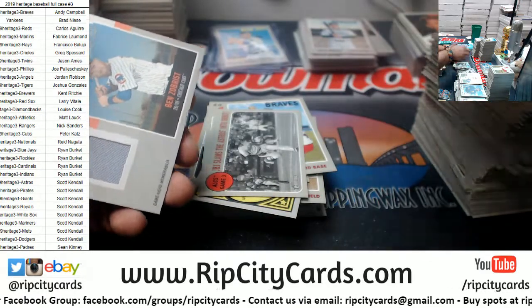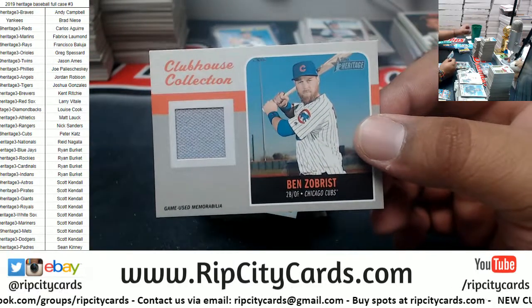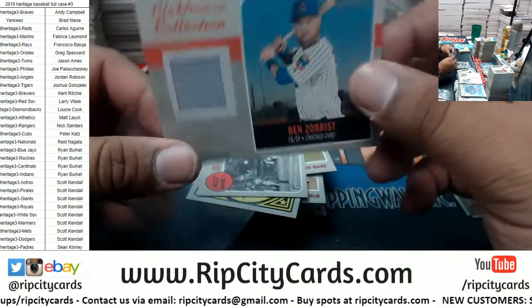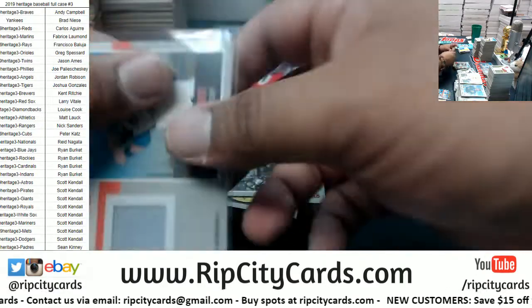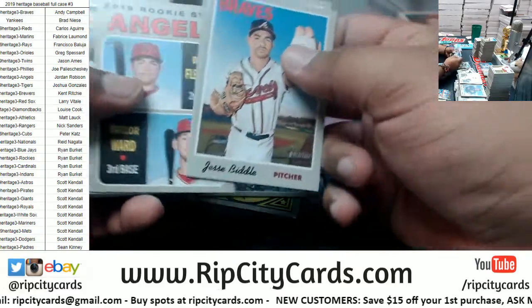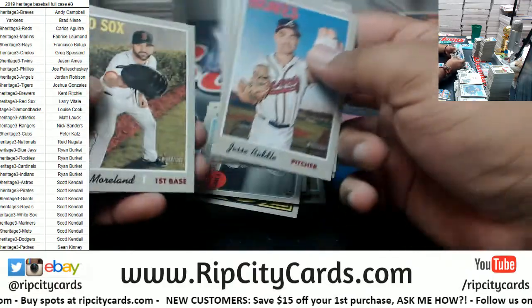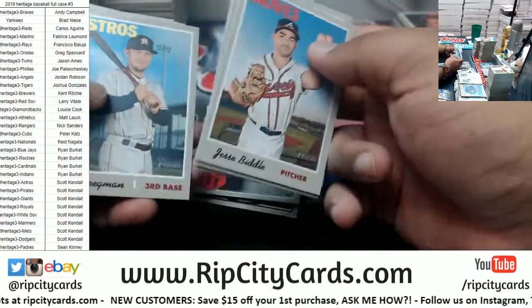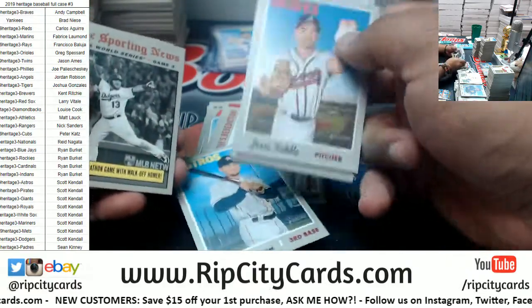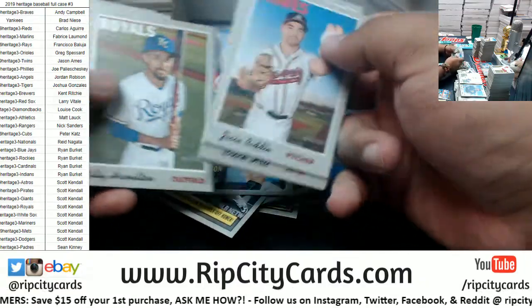There's a relic. To finish things off, Ben Zobrist, the Cubs patch. Unless they sneak an autograph here in this last pack. Or maybe one of those box toppers. I have yet to see a box topper legit auto. Maybe that'll change here shortly. Let's see what else we got.